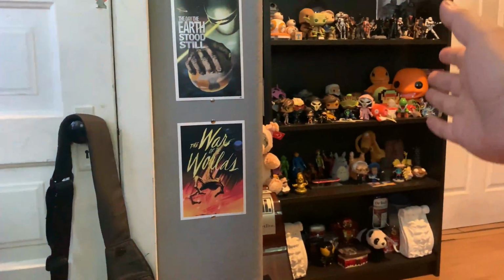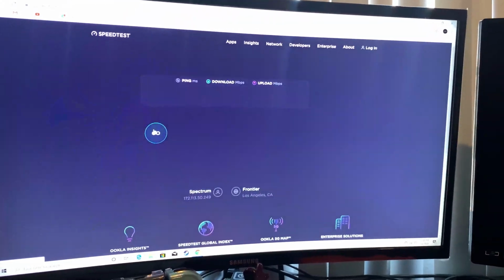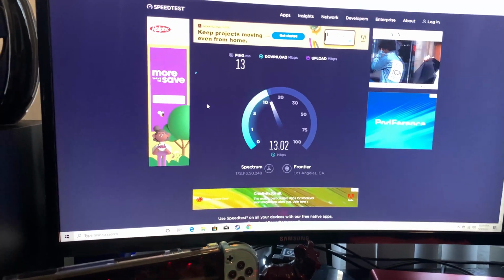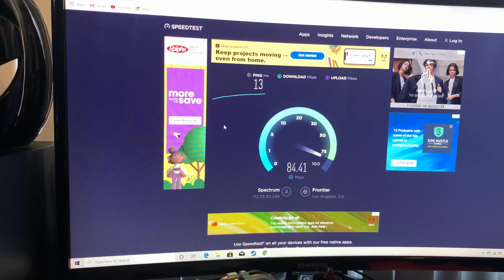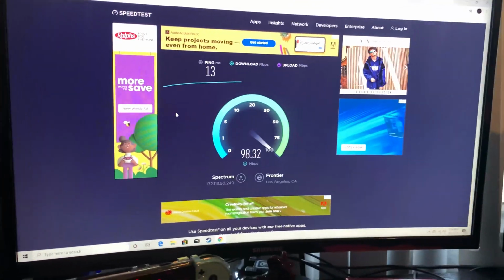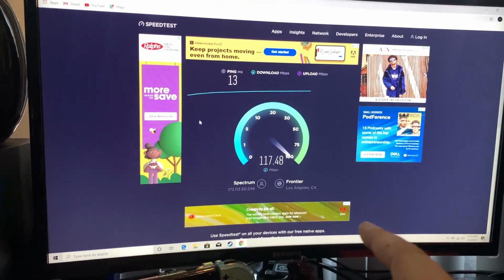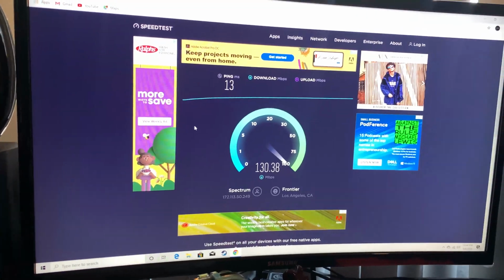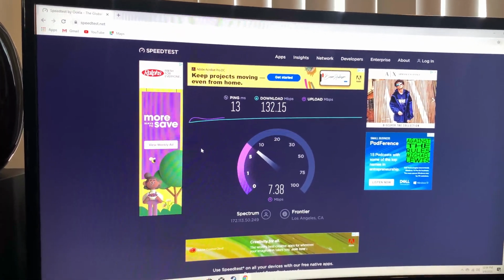Now I'm gonna turn my PC around so that the antennas are on the back, and the router is that way. Gonna run the same test, connected to the same server. Bro, why? This is pretty low right now just because I barely turned it around, but earlier it was literally hitting 160.